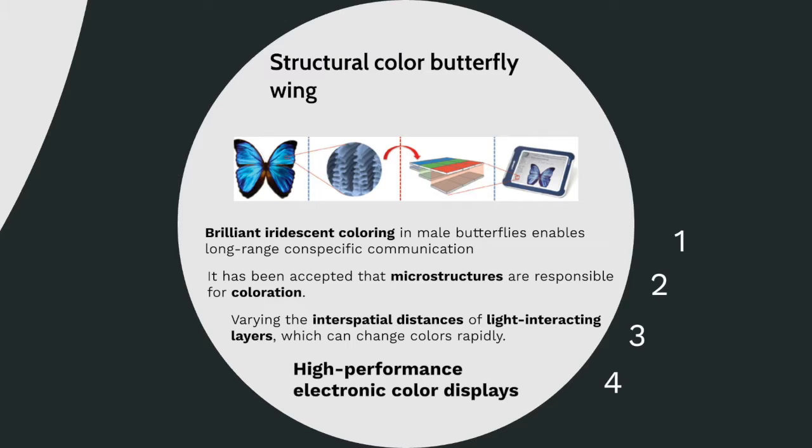And then the other example is the structural color butterfly. So this is the butterfly. It has a brilliant color, right? Usually they use it for long-range communication, and then we identify the principle that the color comes from the microstructure, the interspatial distance in the microstructure. So by various designs of the interspatial distance of light-interacting layers, we can change colors rapidly. From this design, we can create high-performance electronic color displays. We vary the interspatial distance over time, and colors will change rapidly.